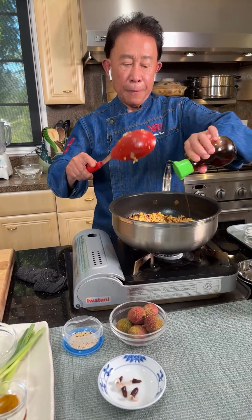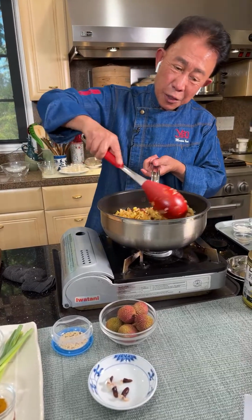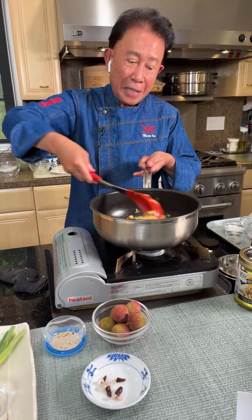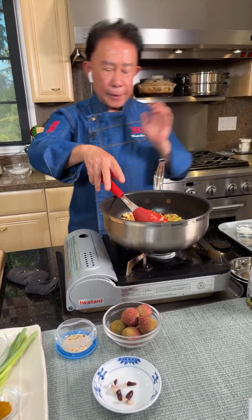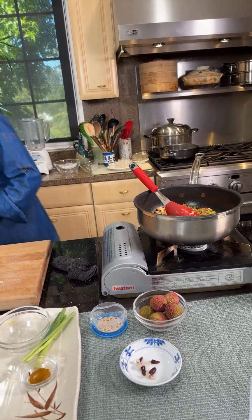I always love sesame. A lot of people don't realize sesame seeds are used by the Japanese, the Korean, and the Chinese, and also in Sichuan cuisine, they use a lot of sesame seed paste and sesame seed oil. So when this is done, we set this out, and we'll show you how to serve this, okay?